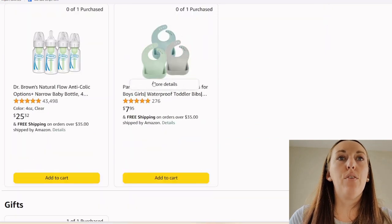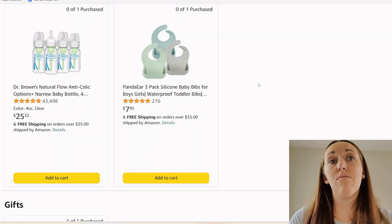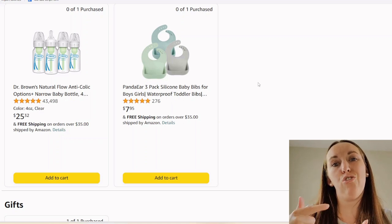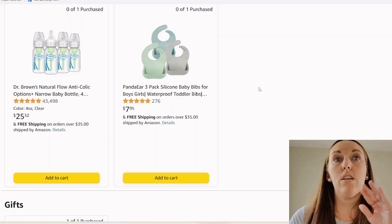And then we got 3 bibs. I like the silicone bibs. We have ones that are very, very similar to those. They're great. 3 is the right number because you can use one at home, one in the diaper bag, and then the other one if you go to daycare, if you go to grandma's, or if you just want two at home so that when one's in the dishwasher, the other one can be out. They're great. They're easy to wipe down.